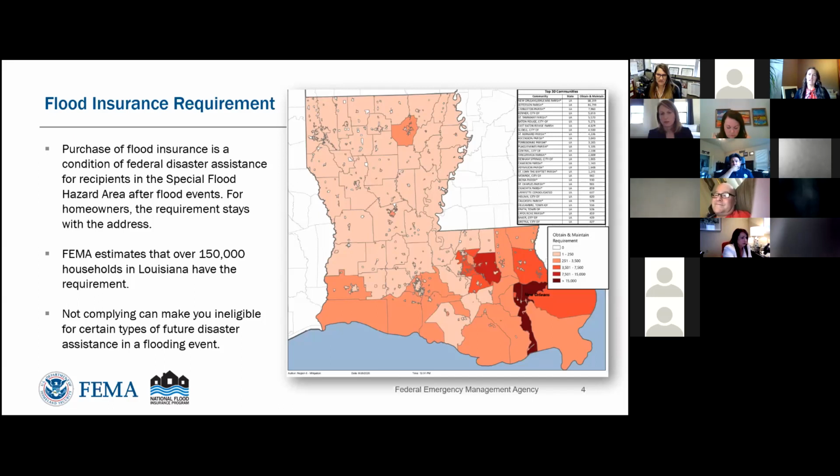So this map over to the right is showing concentrations of the obtain and maintain flood insurance requirement in the different parishes of Louisiana. The darker the color, the more structures with this requirement. Those darker colors are Orleans Parish, Jefferson Parish, and Livingston, the highest colors. But you can see it's also spread throughout the whole state.